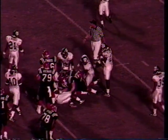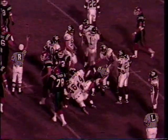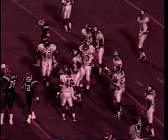Inside handoff again to Bobby Raytel across the 40. Wanted to go outside right, cut it back up the middle. Got about three to the Aggie 38-yard line. Sean Corriott made the stop for Texas A&M. Three wideouts to the left side. Running back is Raytel to the right of Rate. Split in on the right, short side of the field.